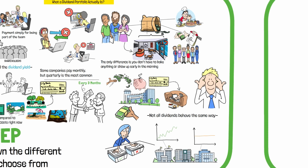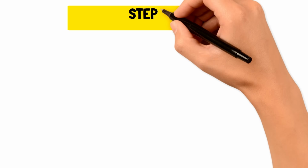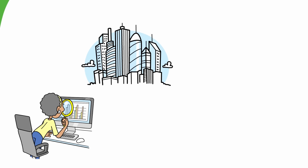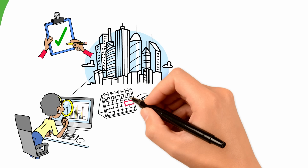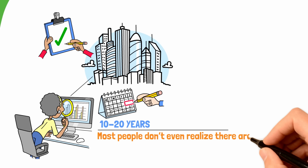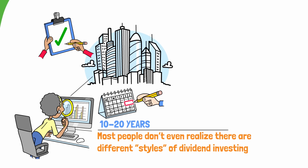Choosing the right dividend strategy is one of the most important decisions you'll make because it shapes how your portfolio behaves both now and 10, 20, 30 years from now. And the interesting thing is that most people don't even realize there are different styles of dividend investing.